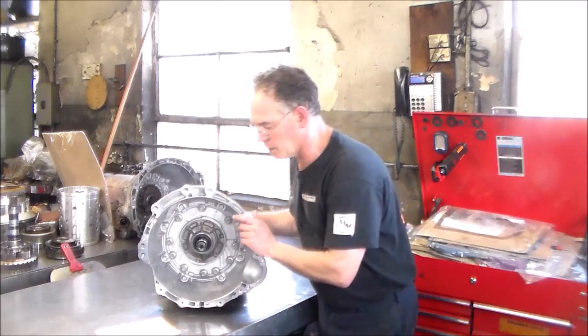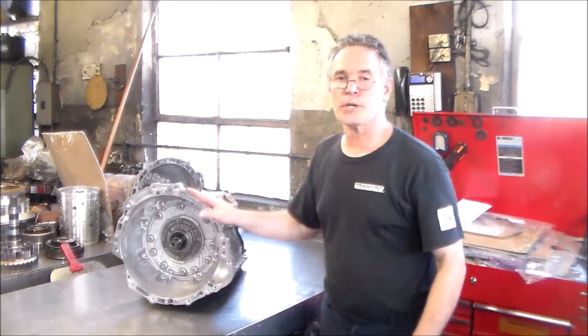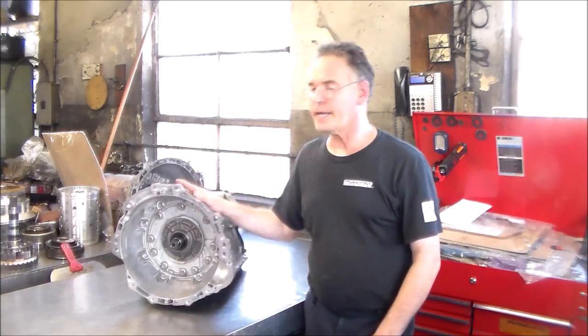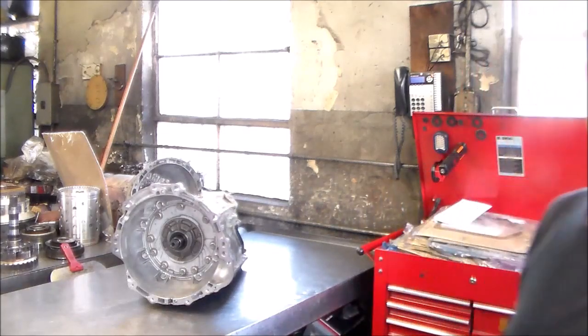And that's about it. So tomorrow morning, I'm going to leave my notes here, and I will catch up with you guys tomorrow morning for the teardown of this RE7R01A with the clogged filter.